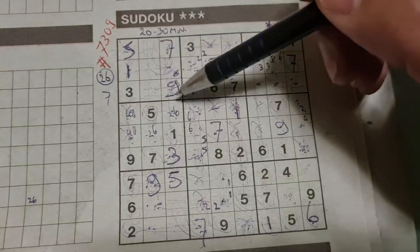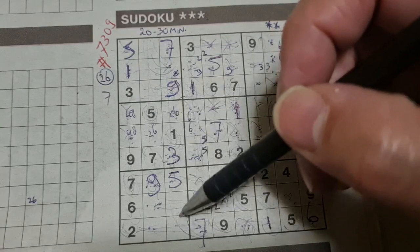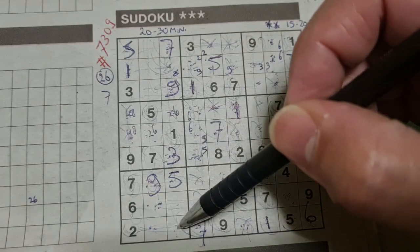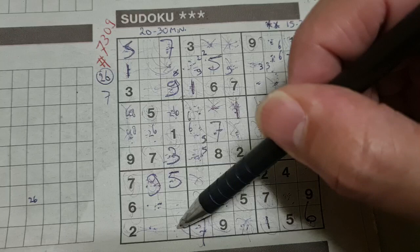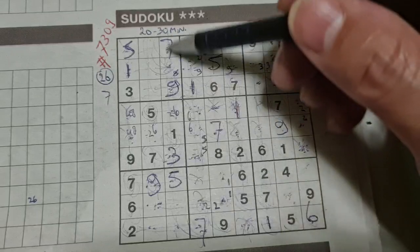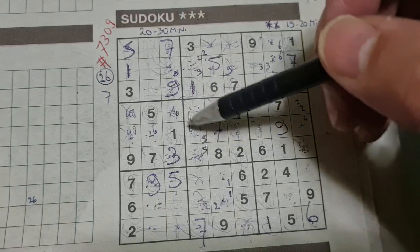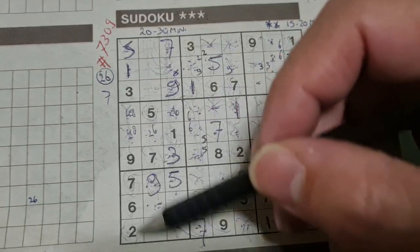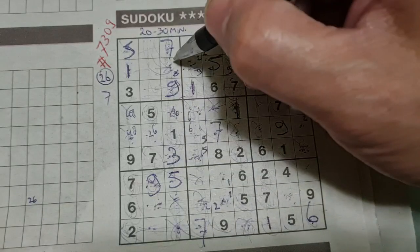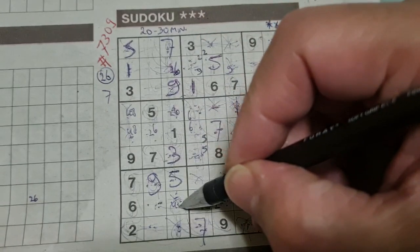Okay. 5, 7, 2, 6. Other numbers should be the 4 and 8. 2, 6. Here should be 4 and 8. Well, in this column, 4 missing numbers. 2 of those missing numbers are the 2 and the 6 in this column. Well, we have a 2 and a 6 in this big square, so no 2 and 6 in these 2 boxes. 2 and 6 go in those 2 boxes as a pair. So the other pair should be the 4 and 8. 4 and 8. Let me mark those.